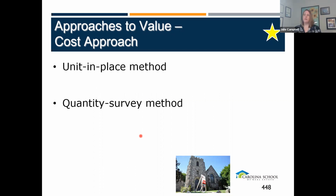Other approaches are not as common. The unit in place method looks at construction costs per unit of measure. So what was the cost for each unit for material, labor, overhead? Each unit has a cost based on all its materials and labor. And then there's the quantity survey method. The quantity survey method looks at the raw materials needed to build this structure. When the truck pulls in with the wood on the back of it, that's your quantity survey method.